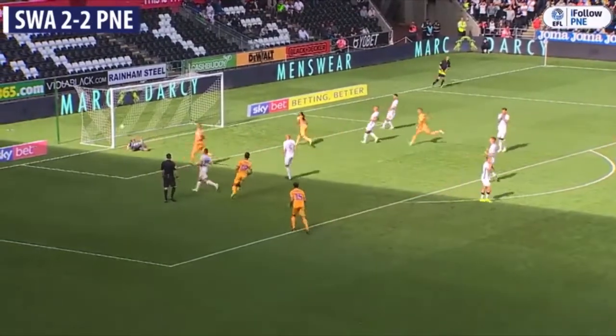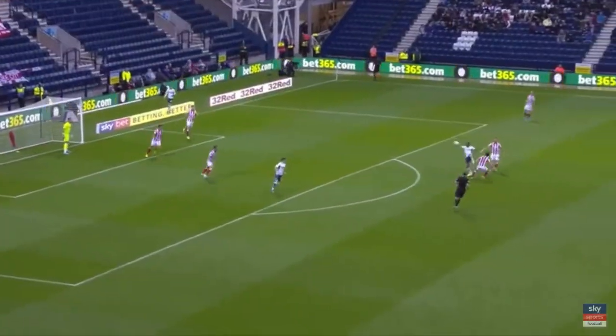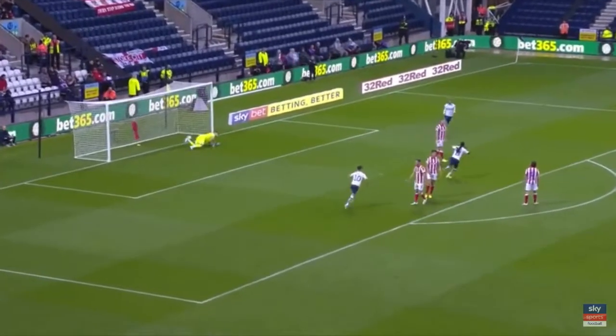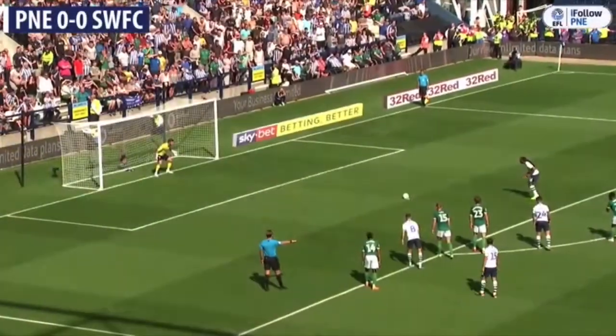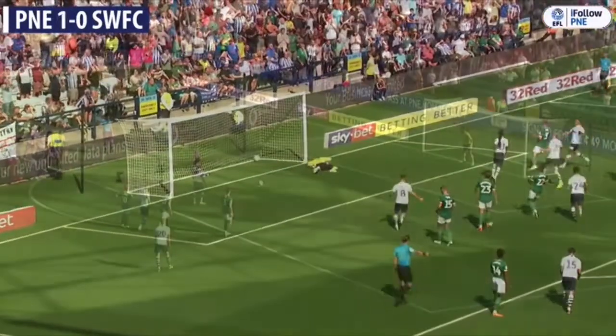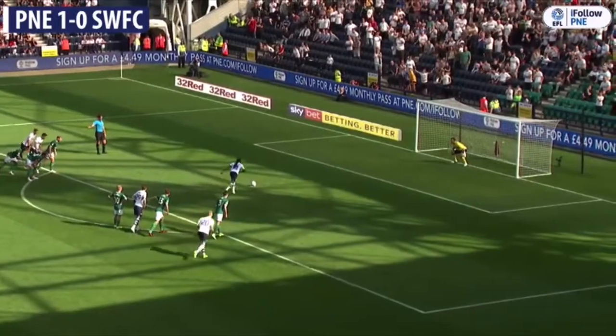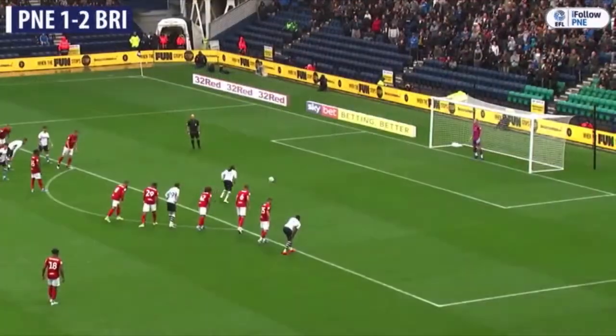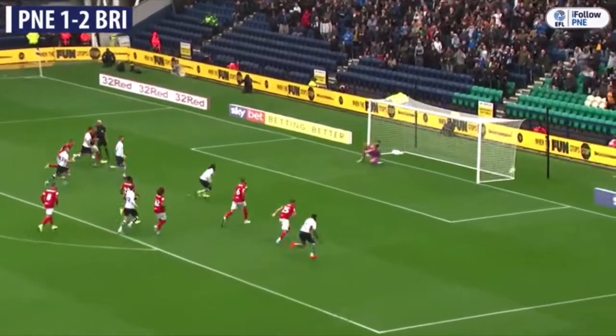And he does find the corner. Dealt with there by Danny Bart. Daniel Johnson picking up though for Preston. Johnson hits it low into the corner of Westwood. Hits it left footed into the other side. This time he begins his run up now and hits it left footed.